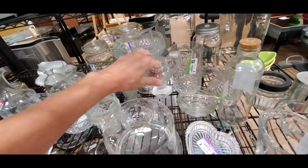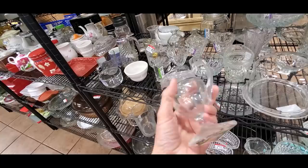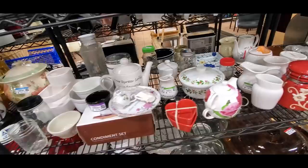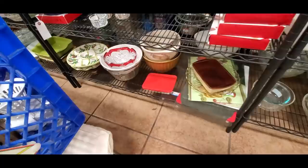This is an older piece, it feels like. It's got a Greek key pattern, so it would be pretty easy to figure out who done it. There's something a little bit off about the feel of it to me, but it's $1.99 and I want to figure out more about it, so I'm going to grab this. Let's see what we got on the shelf here. Okay, nothing's jumping at me. Nothing's jumping at me on these shelves. Let's look down here.